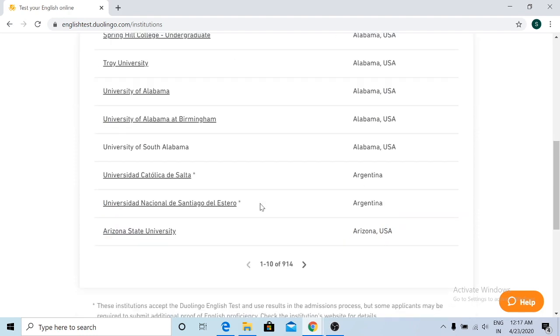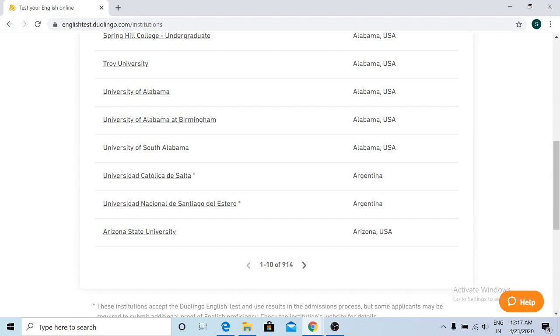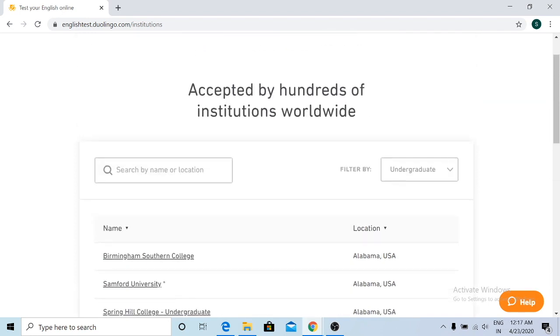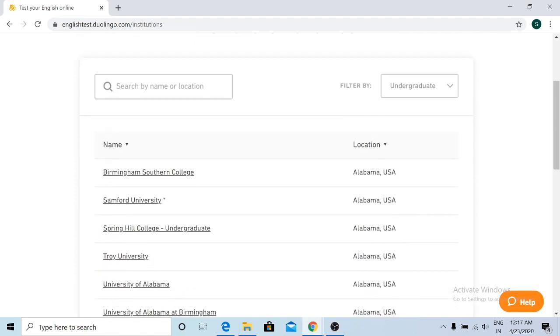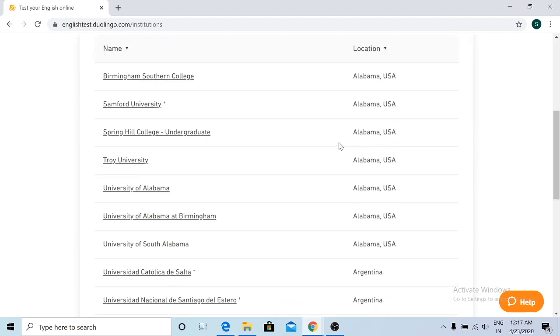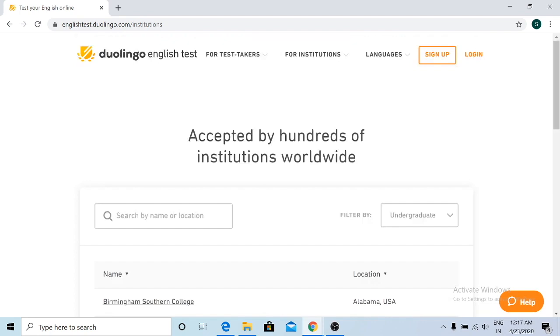And here is the list of colleges. These are the locations. You can search for them. There are 914 universities and colleges that accept the Duolingo test. So you can pick your universities from here. And also, let me tell you a very important thing, that before you take the test, you should come to this page and check whether your university or college accepts this test or not.